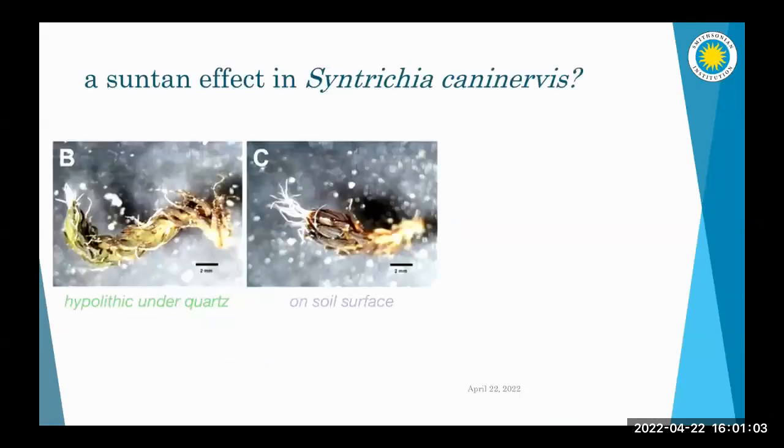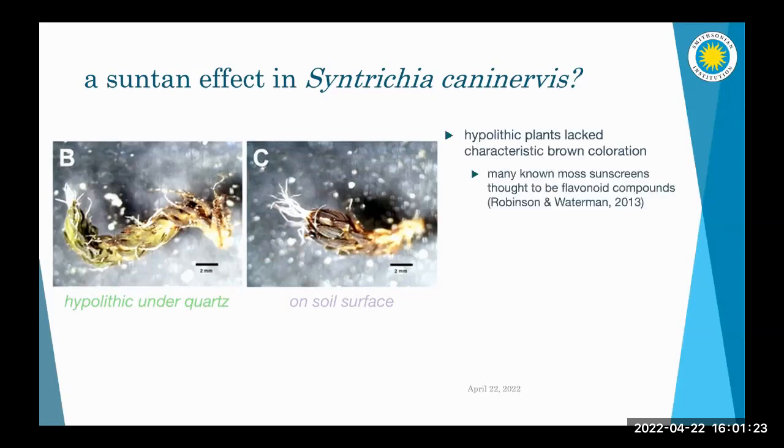But it got me thinking that this color thing I was seeing seems kind of like a suntan effect, right? They have lower light, maybe, and less UV. And so I wanted to follow up on why they look different, and is it a suntan? And so what is inducing this color here? And in fact, there are mosses that get suntans, that's known. Many mosses are known to make sunscreens. Most of this research is out of Australia, looking at mosses in Antarctica with the ozone hole.